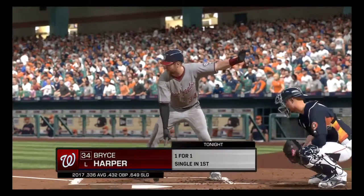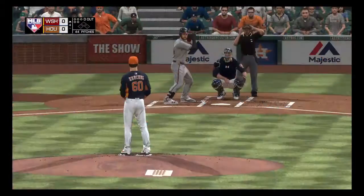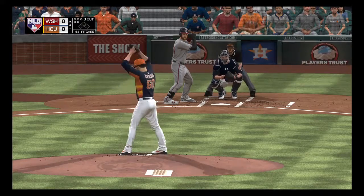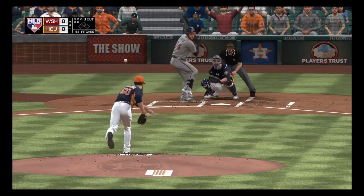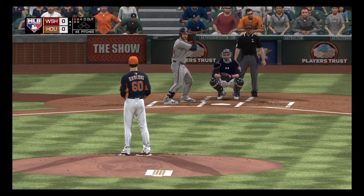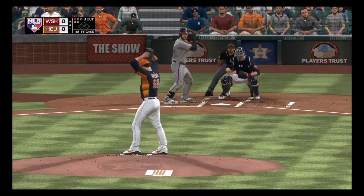Stepping in and ready for another shot, Bryce Harper. He'll begin things here against Dallas Keuchel. Bryce Harper. And that one's in on the hands to start the inning. It's ball 1. Still all zeros in the run column here in the 4th inning.